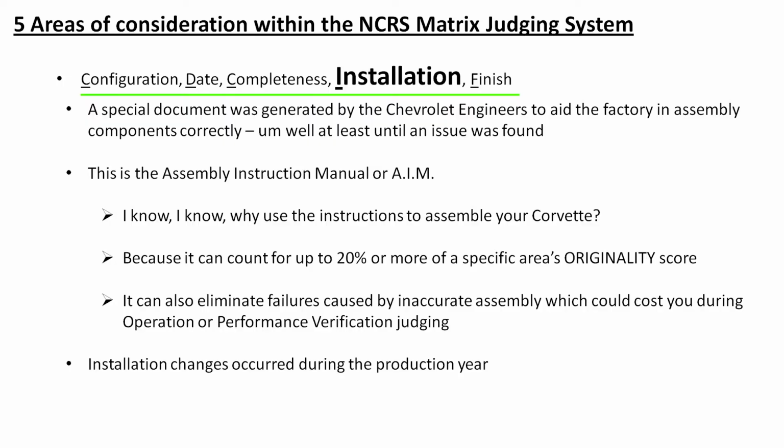I'm very pleased it's a 63 because I'm using information out of the 63 Assembly Instruction Manual. The 5 things that we look at when we're doing static judging, or in other words, the areas: mechanical, chassis, exterior and interior, we look at configuration, date, completeness, installation, and finish. We're going to talk about installation today, specifically installation as it relates to the Assembly Instruction Manual.